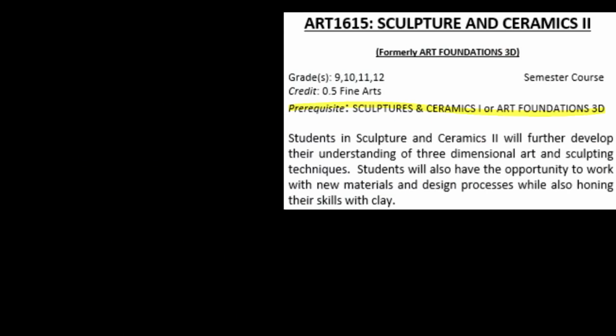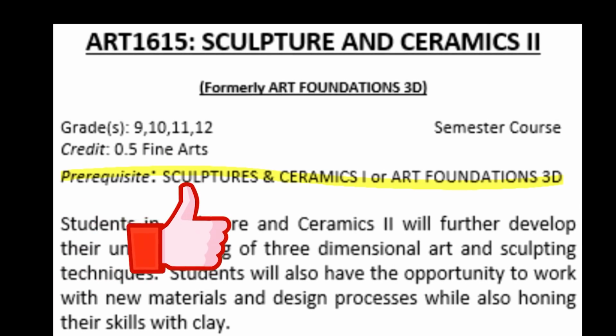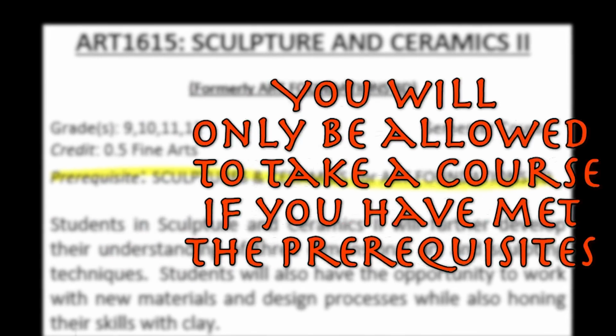Review the prerequisites for each class. You will only be allowed to take a course if you've met those prerequisites. There are many courses at MHS that don't have any prerequisites, but many do.